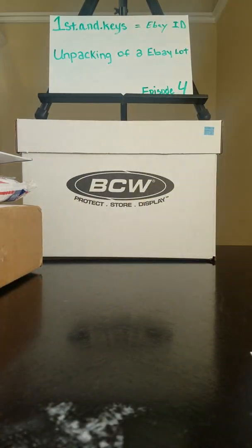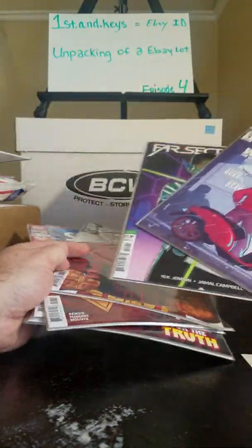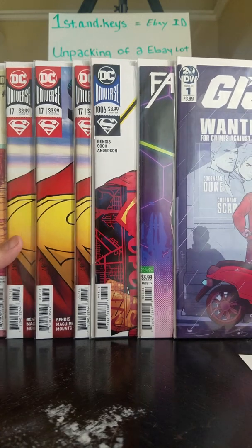Alright, so that was the first package. That was $21. So I got 1, 2, 3, 4, 5, 6 comics. What's that? About $3.50 a piece on average with shipping. Not bad.